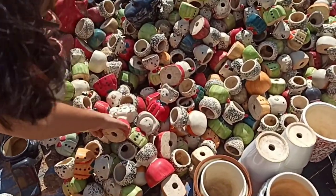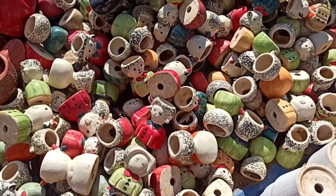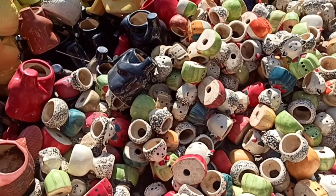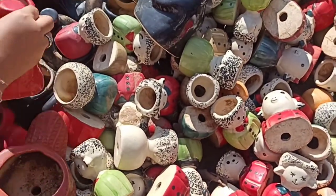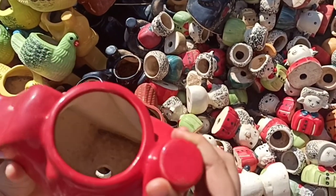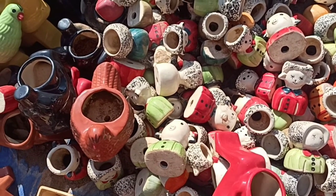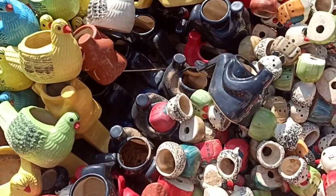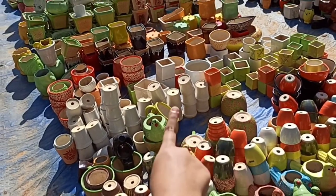So guys, here we have human pots. A girl. Here is kind of a monkey face. And other ones. You can see this is like a human sitting with a pot. A big pot. And here are some swans, cute little swans, and all swans and normal but cute pots.